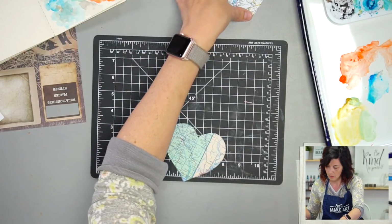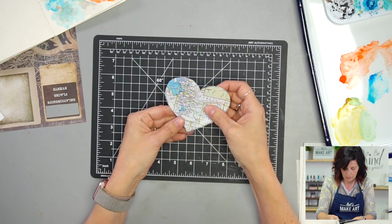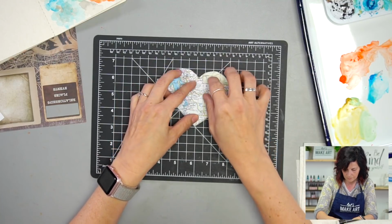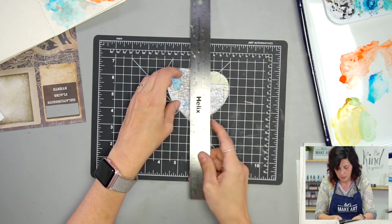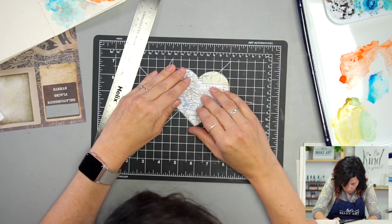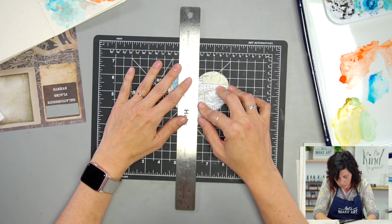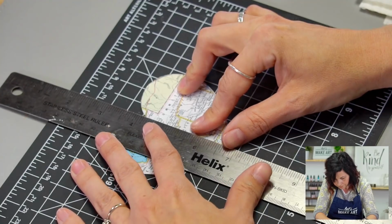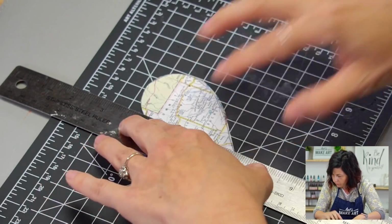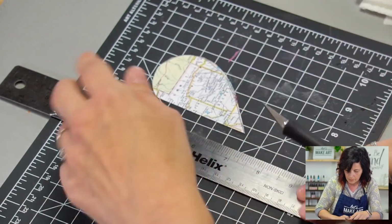It's easy. Okay, so now I'm going to stack my two hearts up, and I'm going to cut them in half so I can get the same shape so that they'll match. I'm just going to do that with my ruler. I'm going to line up the little indent of my heart with the point of the heart. This doesn't have to be exact, y'all. Just go for it. Don't think about it. It's gonna be great. And I'm gonna cut both of them at the same time. There we go.